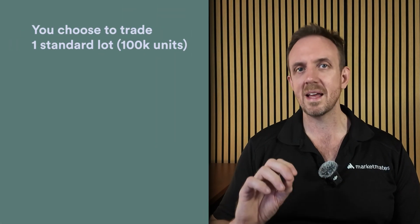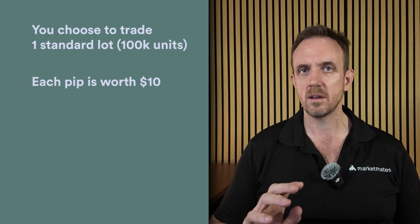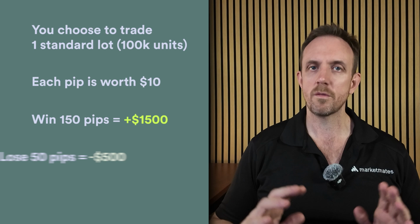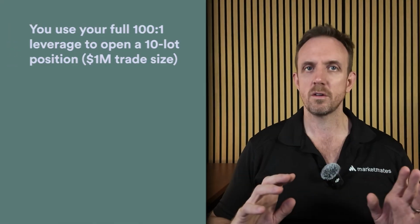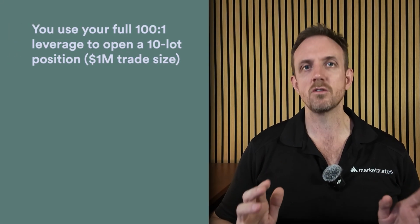You choose to trade one standard lot, that's 100,000 units, and each pip is worth $10. You win 150 pips times 10, that's $1,500 profit. Or if you lose, it's 50 pips times $10, it's a $500 loss. Model 2 is using full leverage. You use your full 100 to 1 leverage to open a 10 lot position. That's 1 million in trade size.